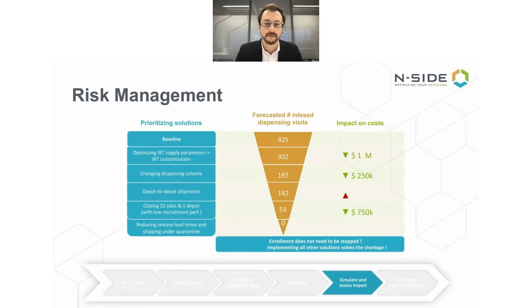So in the end, if we look at the summary of all of these solutions, we went from 425 patients missing a dispensing down to 0 with a couple of efficiently implemented solutions. The good news is that these solutions also had a very positive impact on budget, because by optimizing the RT configuration, we saved about 1 million in future sourcing. By changing the dispensing scheme, we consumed drug that was going to expire in the 100 milligram kit type. By closing sites, we also saved in distribution and buffer costs too. Of course, the depot-to-depot shipments and reducing lead times increased the cost a little bit, but not as much as the other solutions reduced them.